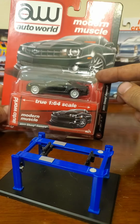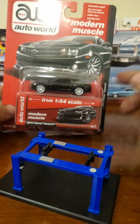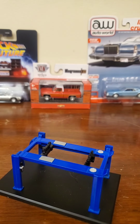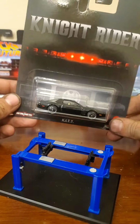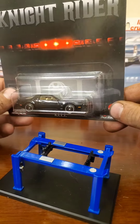I think this is actually a 2SS RS, whereas mine is just a 1SS, so mine has cloth interior. Nothing fancy, but it is still the 6.2 liter V8 and a 6-speed manual. So the 2SS RS had a couple other features, but we'll talk about that when we open that guy up. So what do you say we open up Kit first, and we'll take a look at him, and we'll talk a little bit about some of the cool features that Kit had.